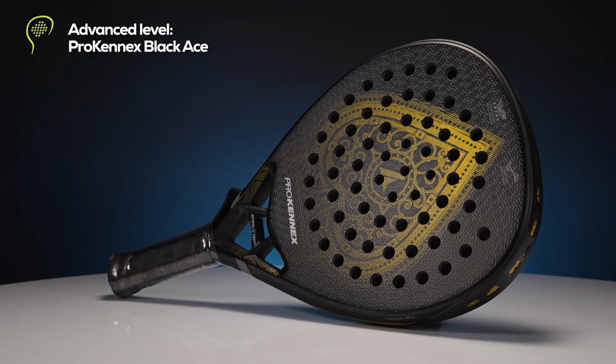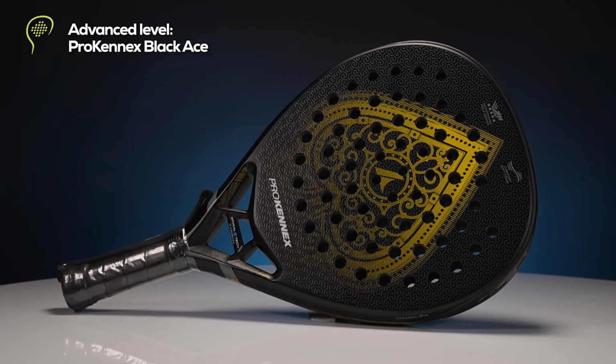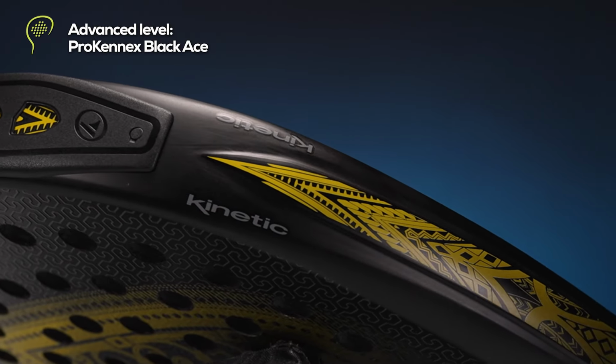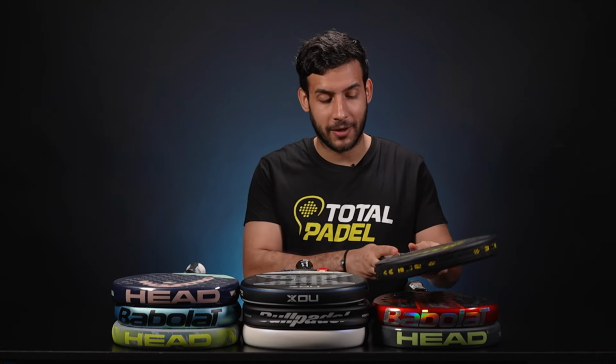Our third pick for professional players is ProConnex Black Ace. This new model from ProConnex has everything that an aggressive player would need, but also with this special kinetic technology developed by the brand that will help you avoid elbow and shoulder injuries. Guys, this arm-friendly racket is surely worth trying.